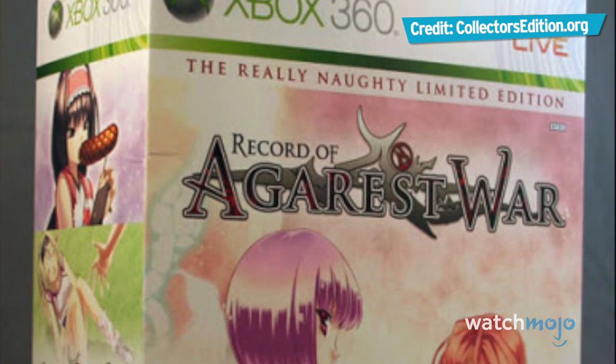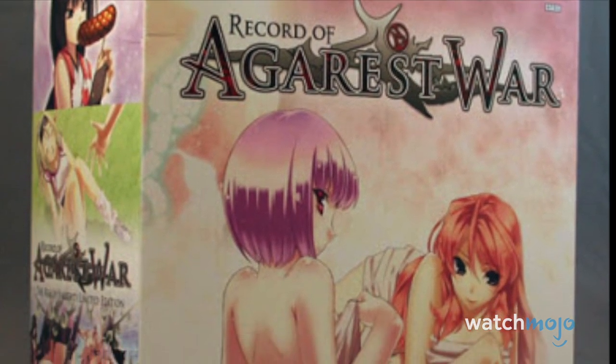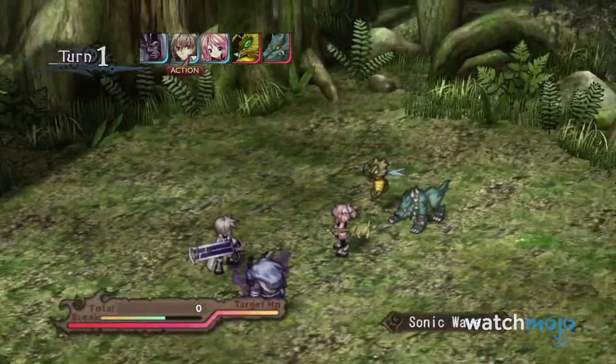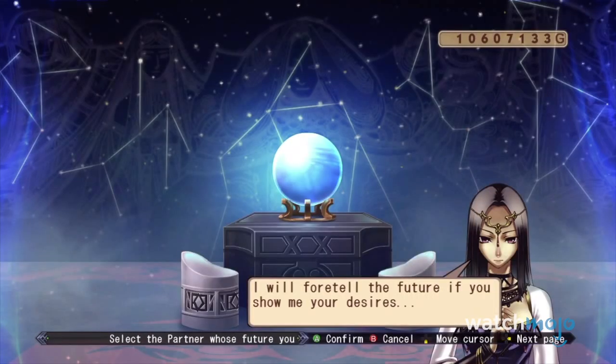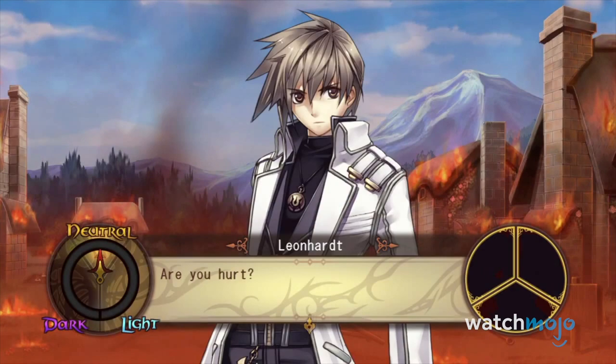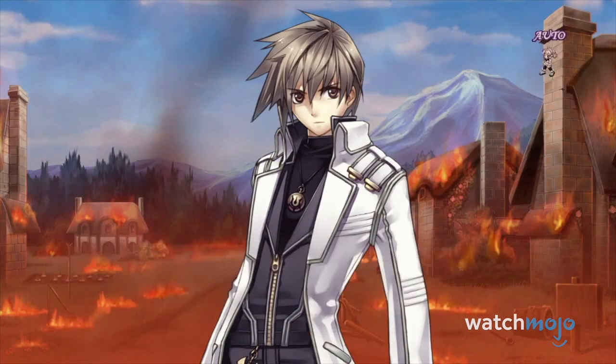This relatively obscure Japanese RPG game is heavy on the strategy end of gameplay, but it also follows several generations of characters who can be changed depending on who your various protagonists pair off with. This gives Record of Agarest War a dating sim element, and as anyone familiar with the genre will tell you, there tends to be a lot of fan service.